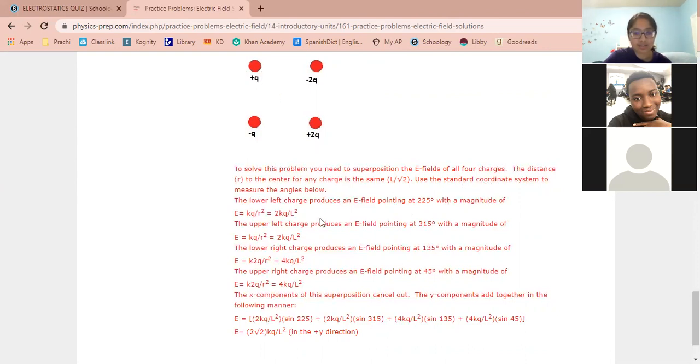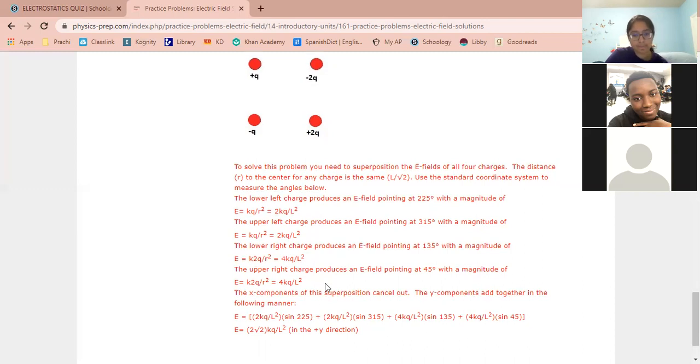Okay, so then they just use the formula KQ over R squared. And then you put in L over square root of 2 for R, and then you put in just Q for this one, right? Actually, I think it starts with the lower left, so it would be negative Q for this one. I think they just went with the magnitude. Yeah, it says with the magnitude. So if you multiply it out and do some more algebra, you get 2KQ over L squared. And you do that for each of them. And then for the ones with 2Q, it's 4KQ over L squared.